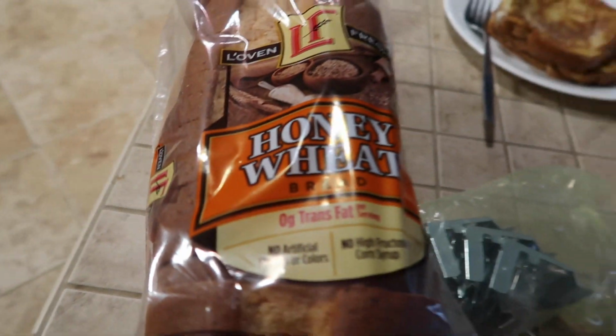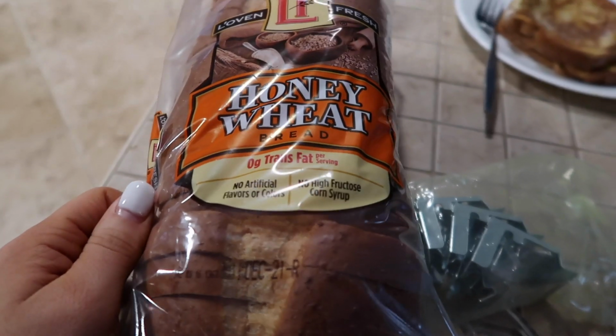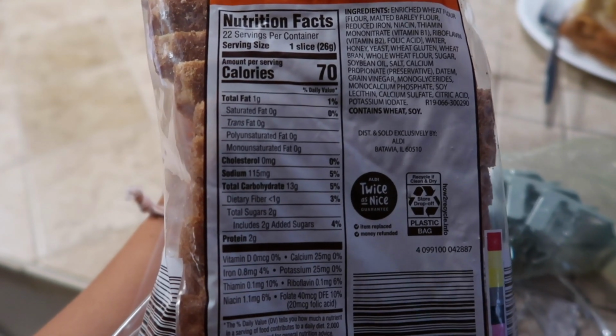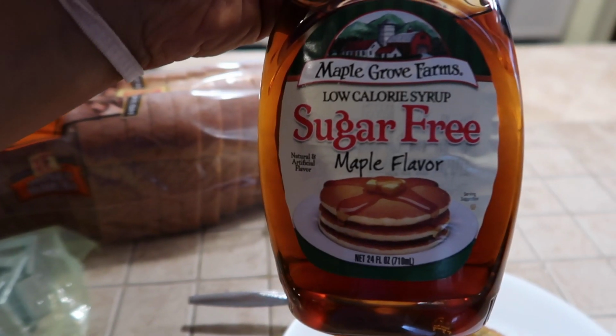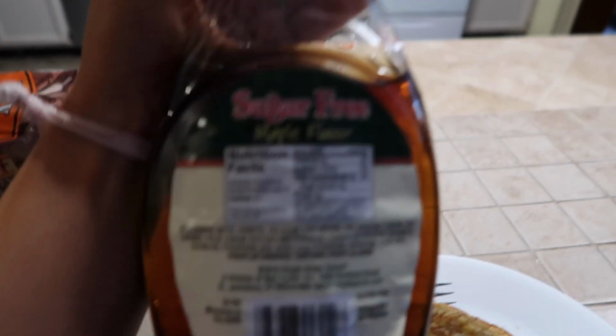I have three pieces of this honey wheat. Loving Fresh is the brand, honey wheat bread. And the macros on this, if you're cutting, they're very good. 70 calories per one slice, only 13 grams of carbs, so I can eat more than one. So there's three. And then I put this sugar-free Maple Grove Farms maple syrup on there.